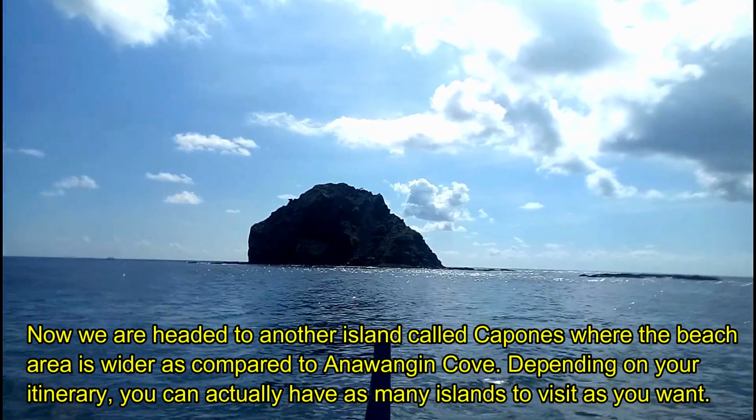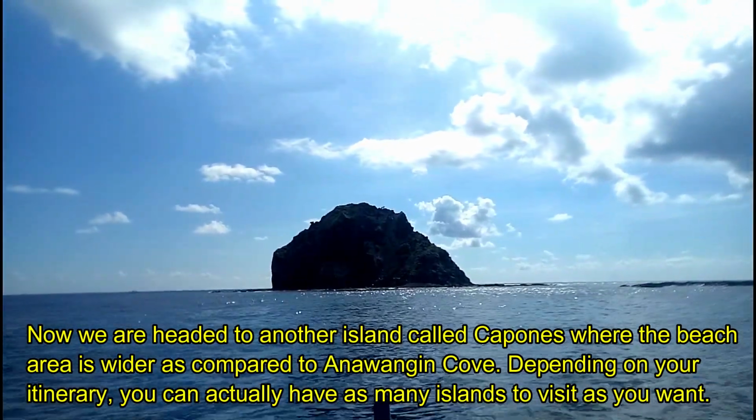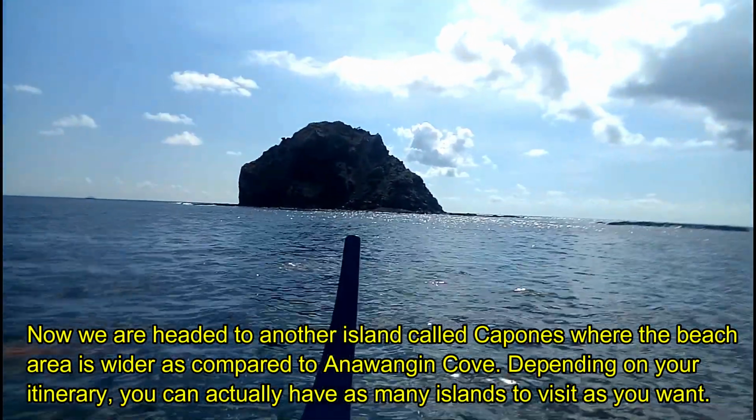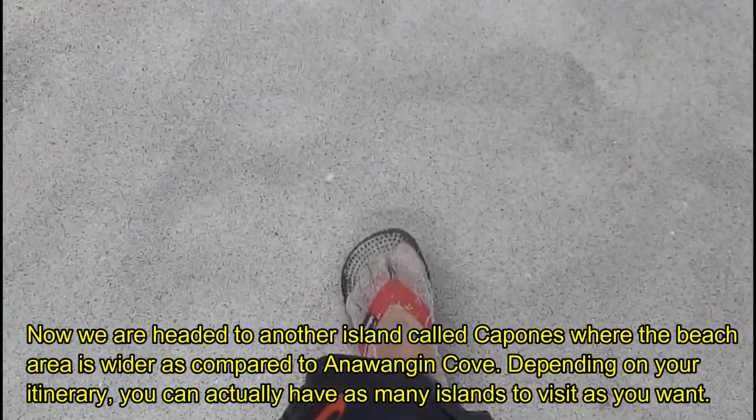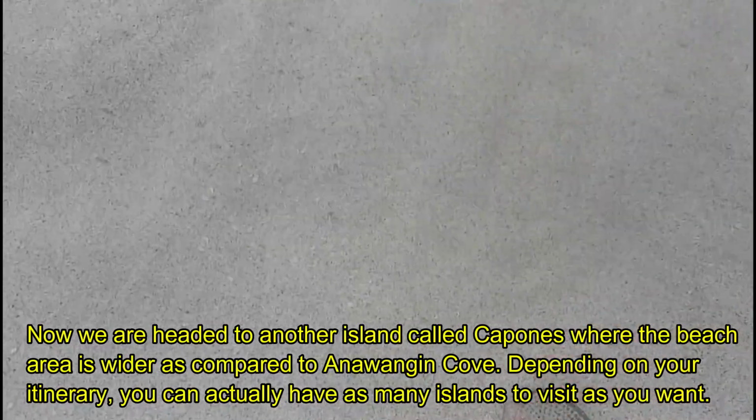Now we are headed to another island called Capones, where the beach area is wider as compared to Anawangin Cove. Depending on your itinerary, you can actually have as many islands to visit as you want.